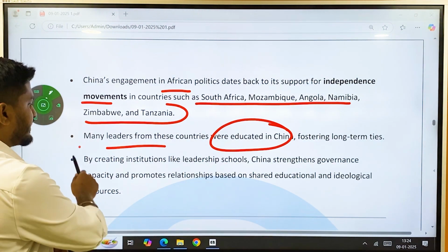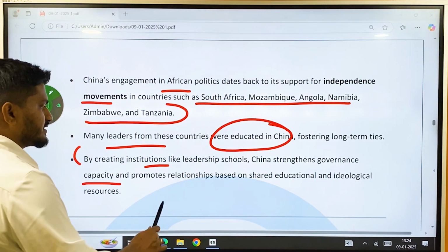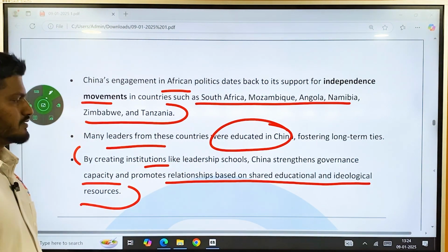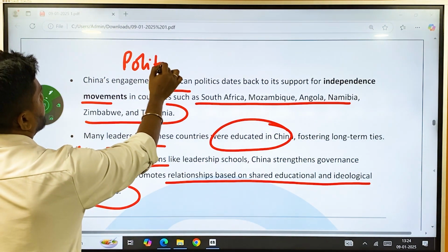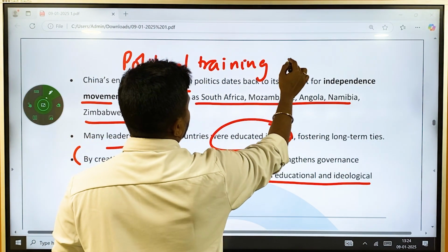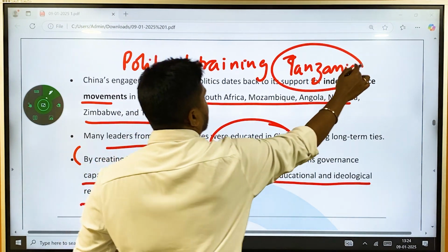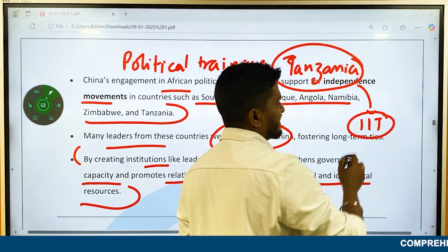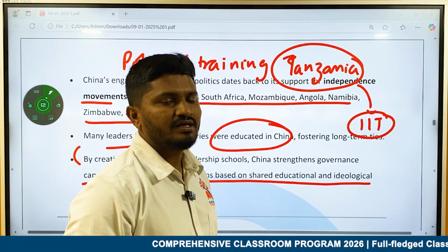Then, by creating institutions like leadership schools, China strengthens governance capacity and promotes relationships based on shared educational and ideological resources. Okay, just see the difference. China has established a political training school in Tanzania, whereas in the same country, the institution India established was the IIT, that is the Indian Institute of Technology. See the differences here. Both are good things. Both are promoting education of different kinds.